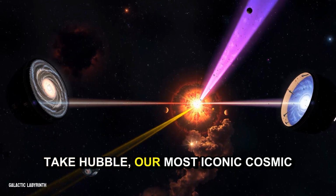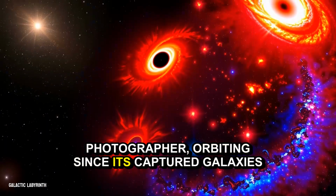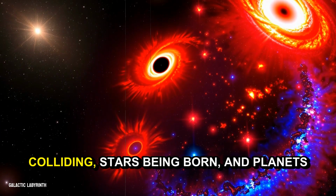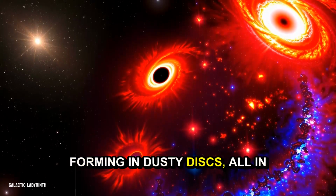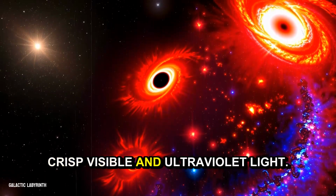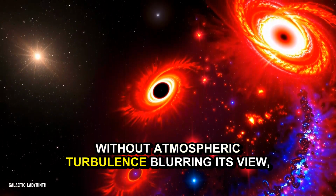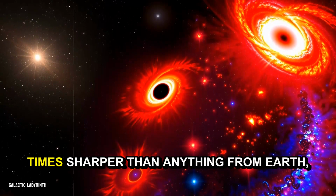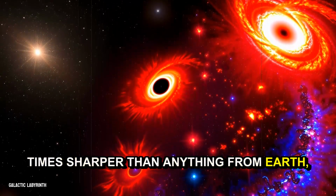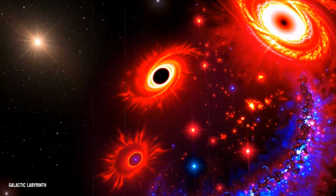Take Hubble, our most iconic cosmic photographer. Orbiting since 1990, it's captured galaxies colliding, stars being born, and planets forming in dusty disks, all in crisp, visible, and ultraviolet light. Without atmospheric turbulence blurring its view, Hubble's images are up to 10 times sharper than anything from Earth. But Hubble's just one specialist in a larger team.